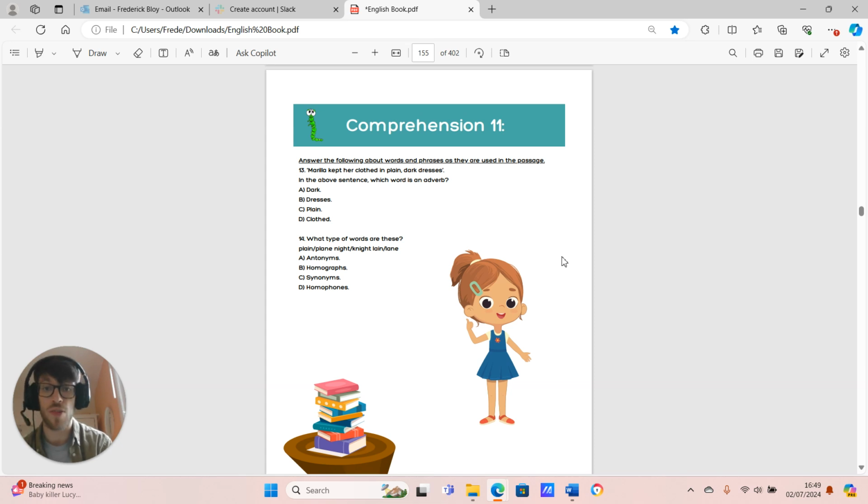14. What type of words are these? Plain, plain. Night, night, lane, lane, spelt differently, different meanings, sound the same. There's only one word for that. Homophones. I hope that one was easy for you.